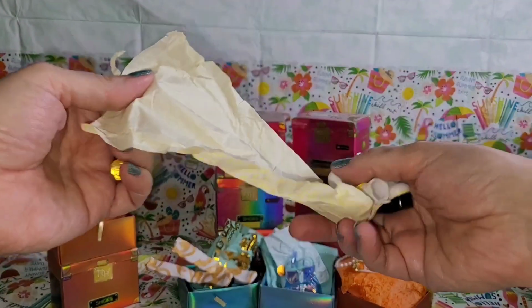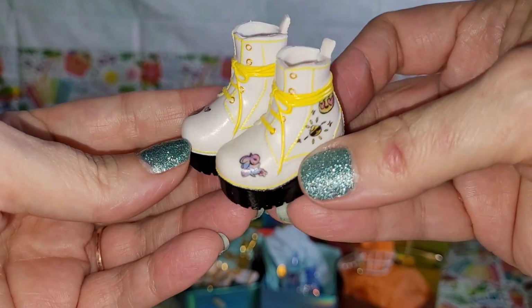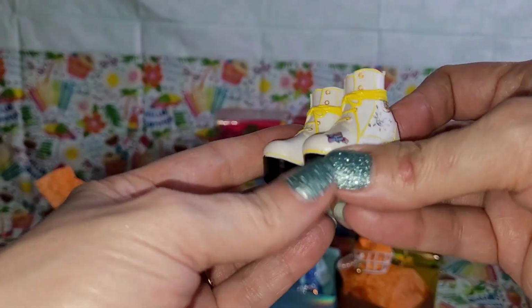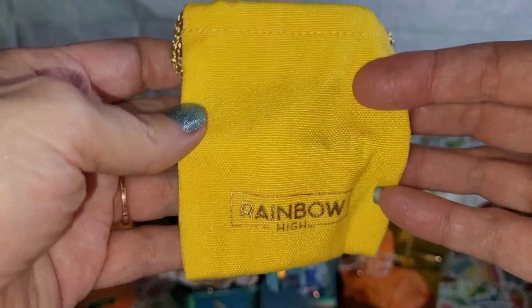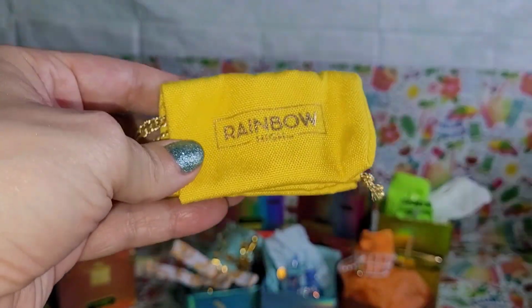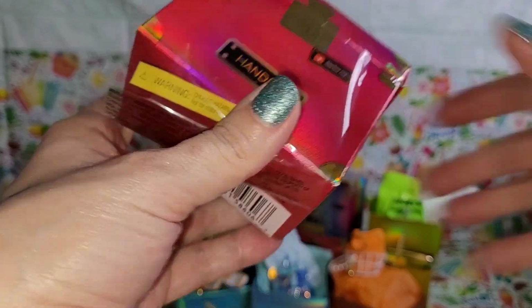Oh, I've never seen these before. I've seen these on the collector's guide, but not in real life. These are adorbs. Oh my goodness, these are so cute. I love all the little decals. How cute are these? These are for Sunny, obviously. I know I haven't shown them all, but this is the little baggie, the little fabric bag that comes inside. Super cute.